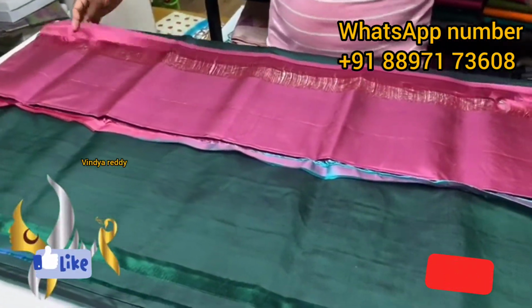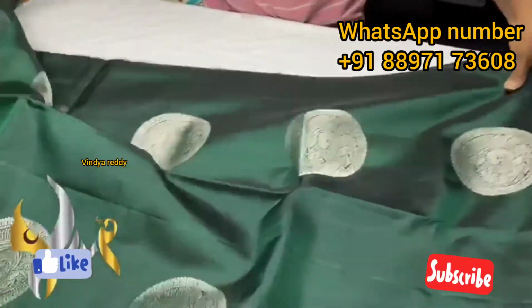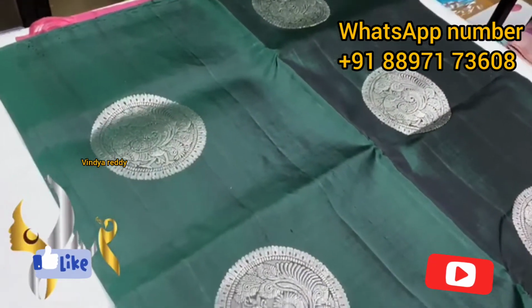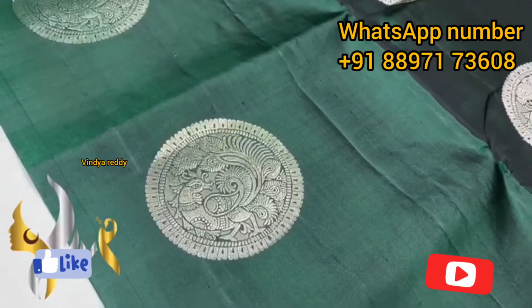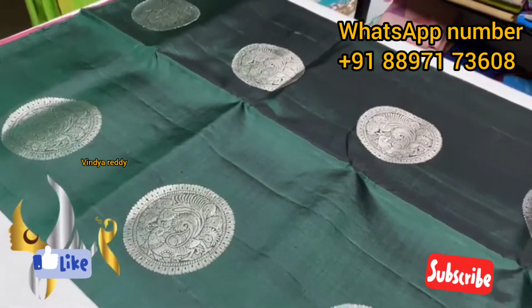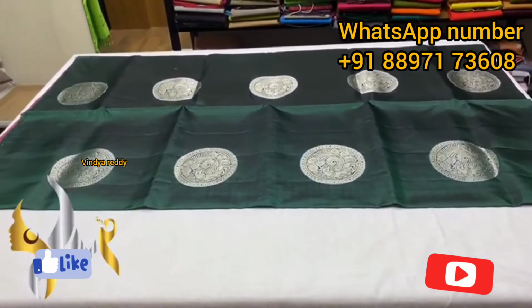Pallu color plain blouse piece. And the saree is a very dark shade of bottle green. You can see the silver zari buttas beautifully visible in the dark shade. All are aravatam buttas. Sarees with authentic silk mark.